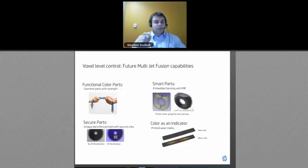Additionally, there's an idea we can produce secure parts. We can print security inks that are invisible or can only be detected by certain radiation. You can have unique identifiers that allow your parts to be tracked and traced. And then one of the other things that's interesting is you could have something like a color indicator. You have, say, a part that has color on the exterior.